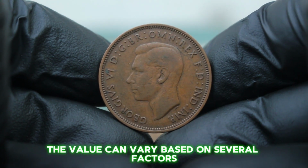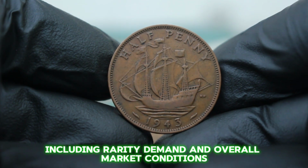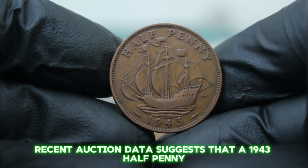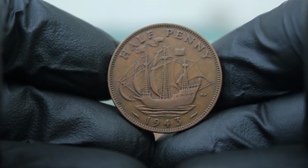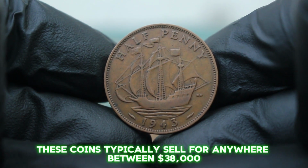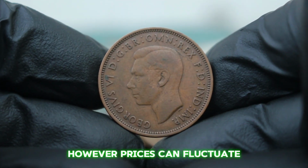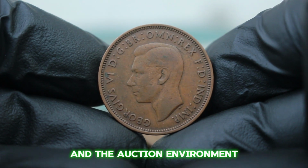The value can vary based on several factors including rarity, demand, and overall market conditions. Recent auction data suggests that a 1943 half penny in fine condition can fetch a notable price. As of recent auctions, these coins typically sell for anywhere between $38,000. However, prices can fluctuate based on the specific attributes of the coin and the auction environment.